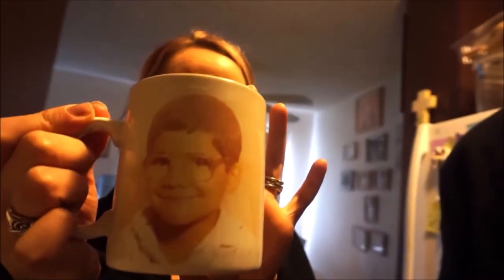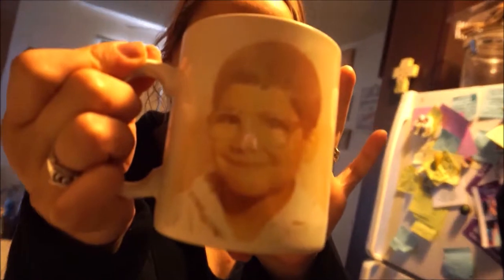And of course, when I'm not feeling well, my baby gives me this coffee mug. That's him when he was a little boy. Isn't he the cutest? Oh my gosh, our babies are gonna be so cute. Yeah, my hair is a little different. Got a little bit more here.